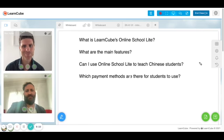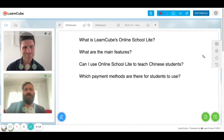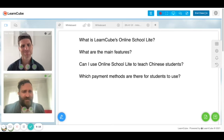Okay, so what payment methods are there for students to use? So we've briefly touched on the fact that there is a payment gateway, and that payment gateway connects with PayPal and with Stripe. Yeah. So either one of those you can connect up, and they're directly connected with yours. LearnCube doesn't get involved in the actual sale itself. Yeah. So all of the commission and everything is yours. Obviously, Stripe and PayPal might take a commission on top of that, but LearnCube don't.